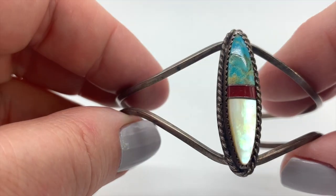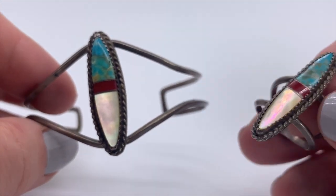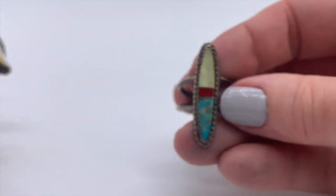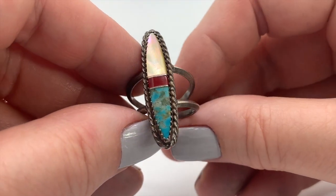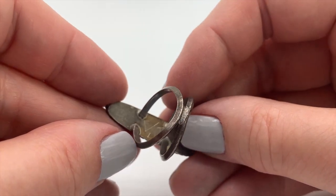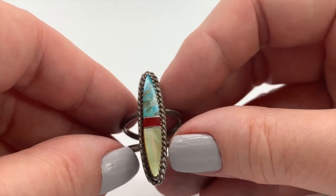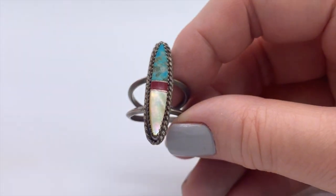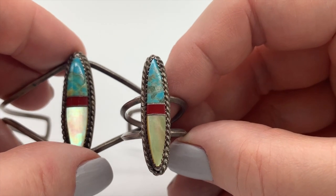Really pretty item, however. And then it came with the matching ring. What I love is how skinny this is. Just a really pretty shape, isn't it? Let's see if we can get it to focus in here. Isn't that lovely? Nice double band here. And this one says VJ on the back. It's just etched in. I don't know. I haven't really done a lot of research on this set. Really pretty though, right? Beautiful ring. Beautiful cuff bracelet too. Very delicate.